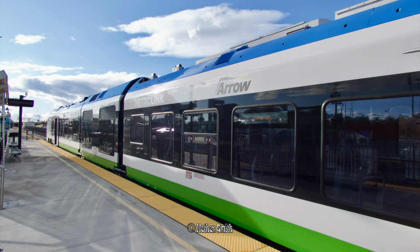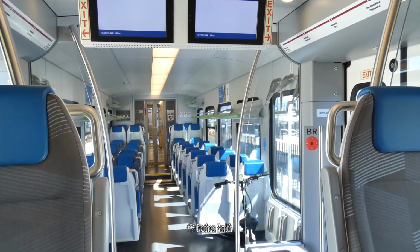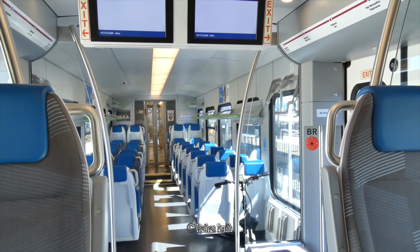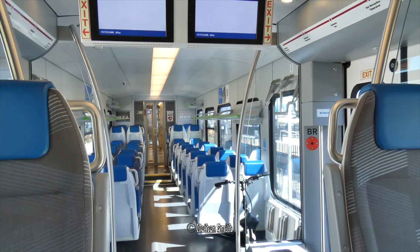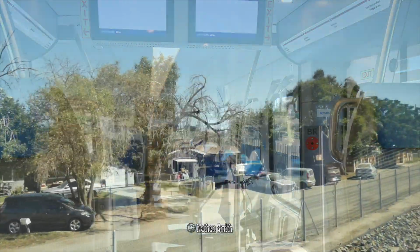Let's take a ride on the Arrow from San Bernardino downtown to Redlands University and back before catching my train to Los Angeles. Got some nice interiors on this train. It definitely is very modern, very sleek, and definitely something out of Europe. Yeah, I can't wait to ride this. Back clear of the closing door. And here we go.